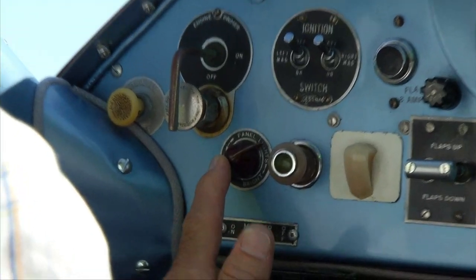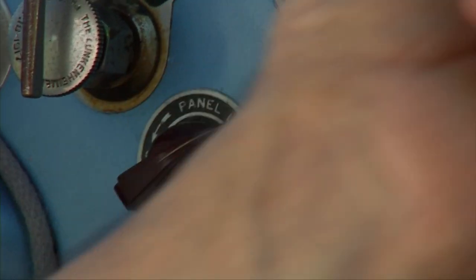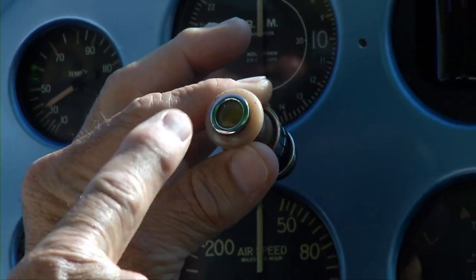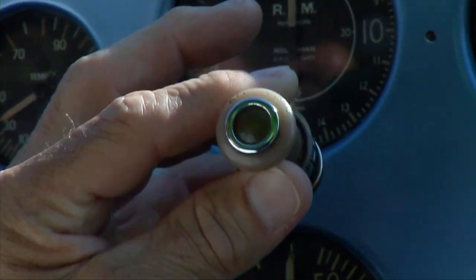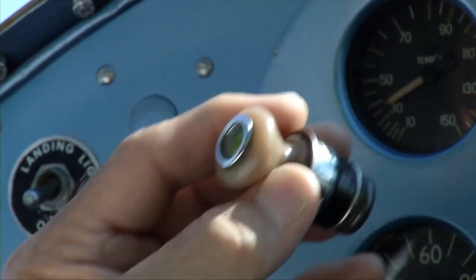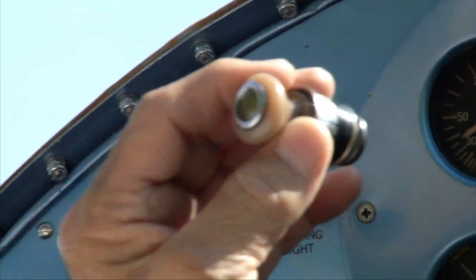Here's your panel lights. Now, here was an option. The old cigarette lighter that when it gets hot will glow. When the element would get hot, the glow would transmit through the plastic there. Anyway, nice thing to smoke in an airplane that originally came out with nitrate dope.